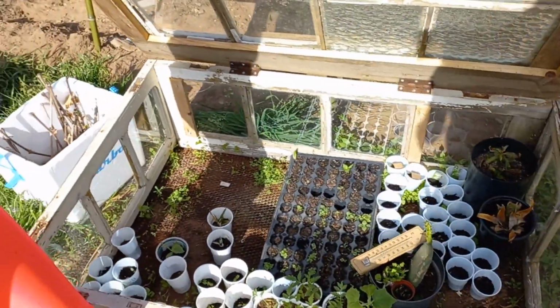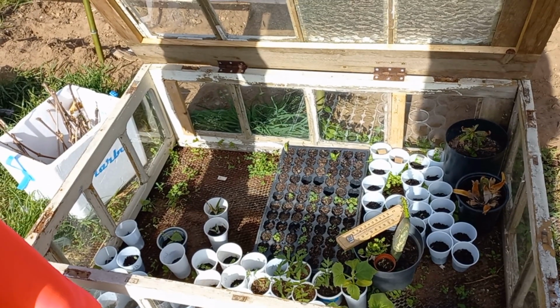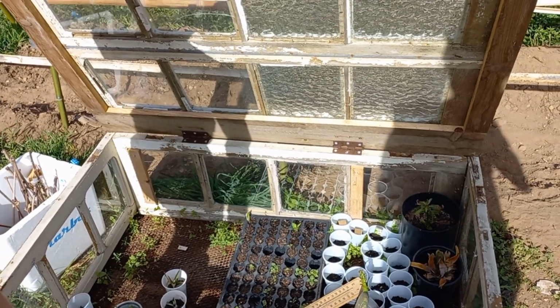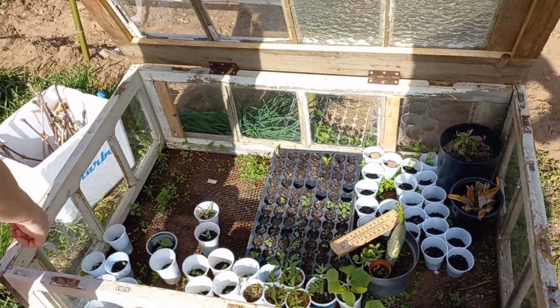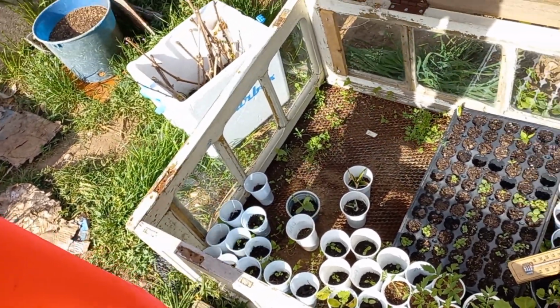This is our little plant nursery here. So it looks like some of my purple basil died, but there's still quite a few at the back there, and a pepper plant mixed in with them. The tomatoes are doing really well, and more cucumbers. And then I have Italian basil in this corner here, and they look like they're doing well.